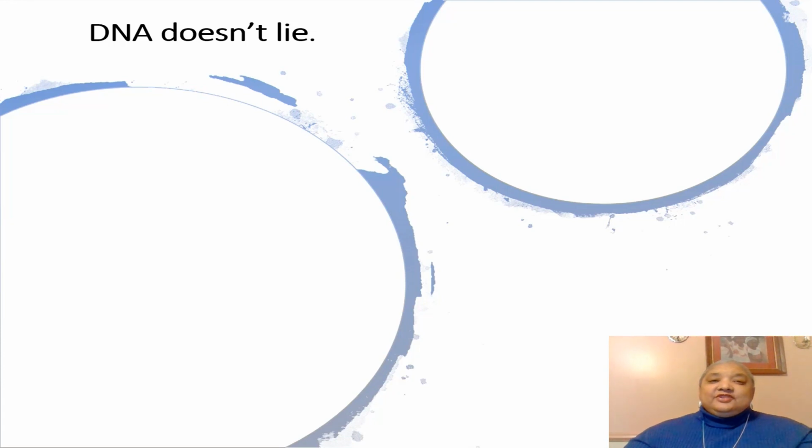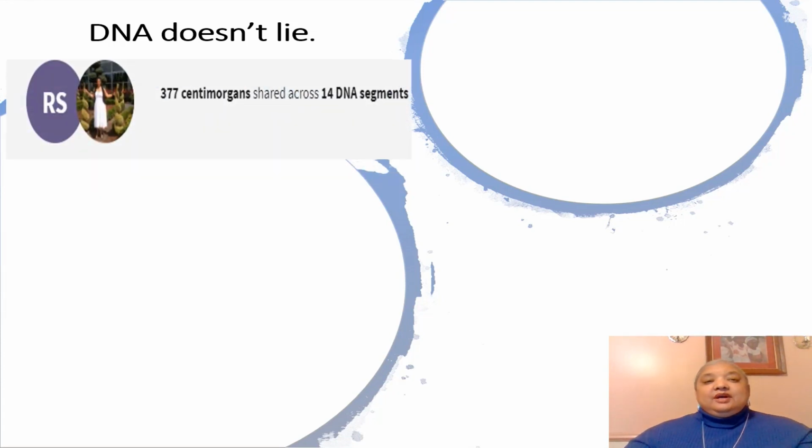And so in this first scenario, I'm showing you exactly what I saw one day just 2 or 3 years ago when I was checking my Ancestry DNA results. I saw this picture of this young lady beside my initials because I didn't have a picture up there, and it said that we shared 377 centimorgans across 14 DNA segments. Well, that came as quite a surprise to me because I had never seen someone share that much DNA with me who I didn't already know or who wasn't someone that I had tested.